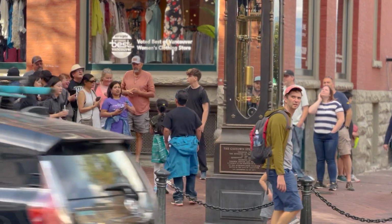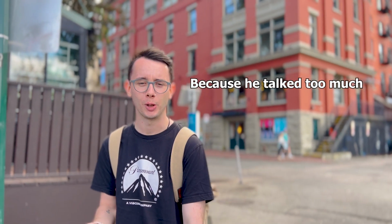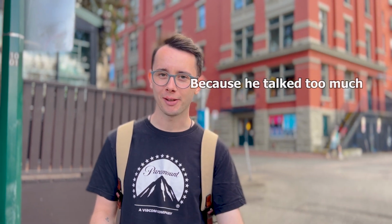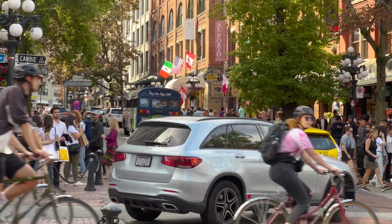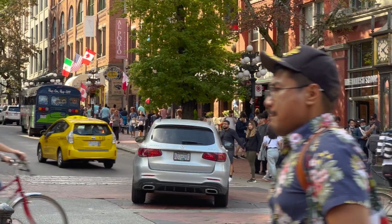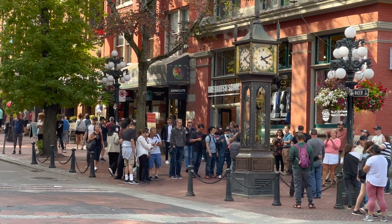Gastown gets its name from this John Dayton because for some reason they called him Gassy Jack. I'm sure there's a reason for that, but I'm not entirely sure why that was. But they actually had a statue here for him, which actually got torn down because of its very much colonizer past, which obviously people here in Vancouver do not like. But as well as that, you can really see the history here from the 1800s in Gastown.